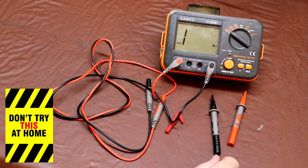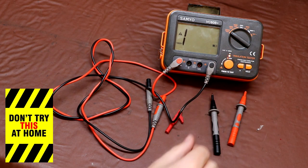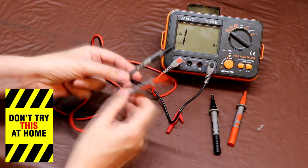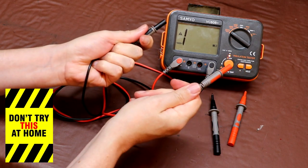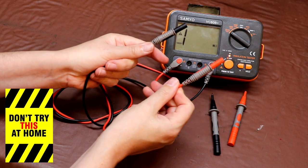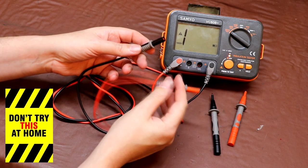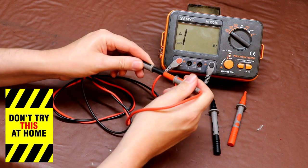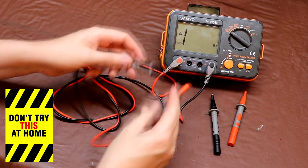So we'll turn our meter on to 1000 volts and we'll turn it on. So we've now got 1000 volts in our test leads here, and I can't feel a thing. And of course I didn't expect to. One important thing about things like meter probes is they should be touch proof, which certainly they seem to be to 1000 volts.